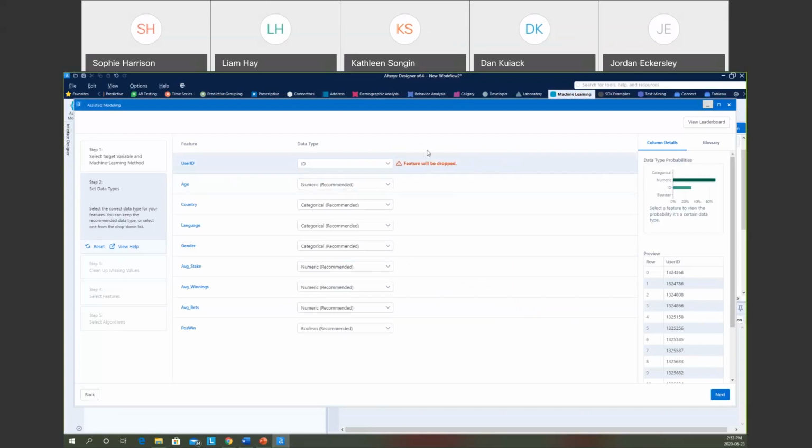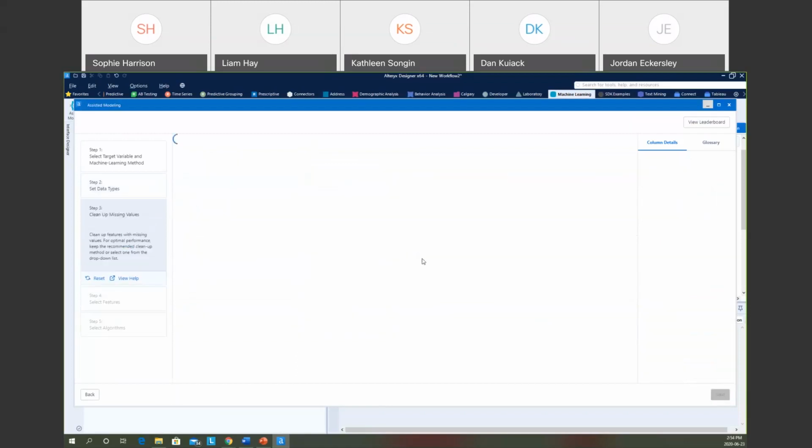If I set it to an ID, the feature is automatically dropped because IDs aren't used in our predictive palette, but I still have things like age, country, language, etc., and positive win. Don't worry, I'll remove those later. In addition, it asked me to clean up missing values. I don't have any, which is good for me.